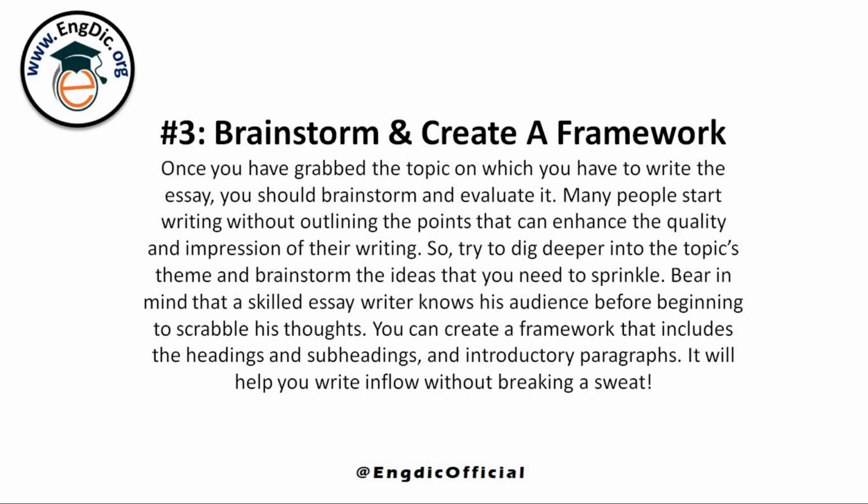Bear in mind that a skilled essay writer knows his audience before beginning to scribble his thoughts. You can create a framework that includes the headings and subheadings, introductory paragraphs. It will help you write in flow without breaking a sweat.